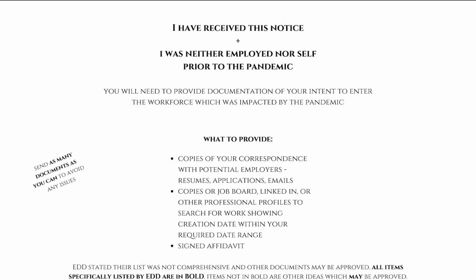In this scenario, documentation which may work could potentially be copies of your correspondence with a potential employer, resumes, applications, emails, copies of job boards, LinkedIn, and other professional profiles to search for work showing the creation date within your date range, and signed affidavits.